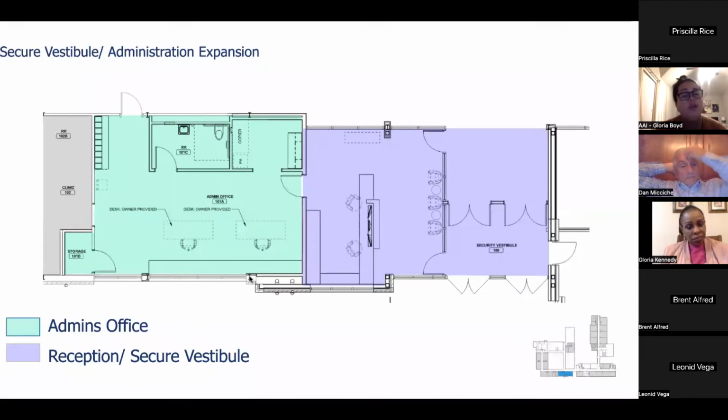Next, we're going to talk about the interior layout of the secure vestibule and administration expansion area. With the current existing conditions of the school, the secure vestibule is not to DISD standards, and it's not as controlled as we've designed today. In this particular design, we had the opportunity to have a more controlled environment as far as who comes into the building and who's allowed to enter into the premises of the entire facility.